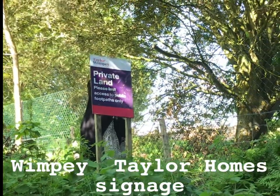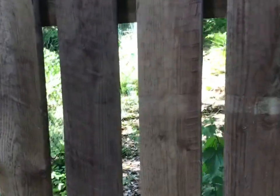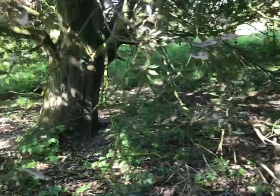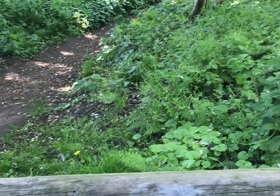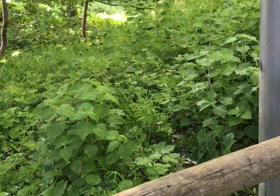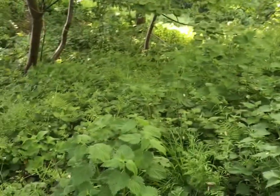Yeah. Please limit access to public footpaths only. By the way, that sign didn't mean where we've been. It meant in here, along the edge of the road. Prime land for building new houses. They're building them everywhere. But lucky enough, over here is just too steep. I mean, that drops 200 foot in 200 foot. Doesn't really show it, but that goes a long way down there. So hopefully that'll keep them out of there.